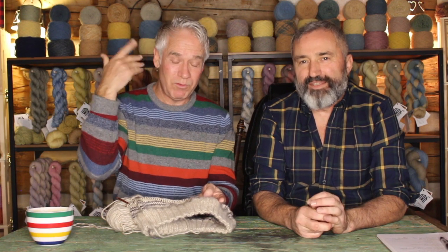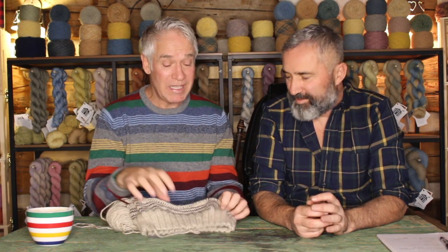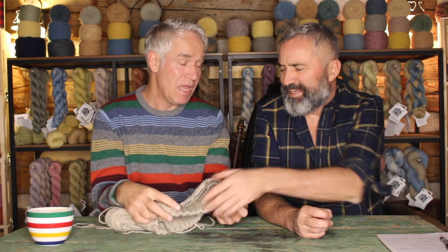So, where were we about your WIP? The way my mind works, the math just computes in my brain. So, I love this wool. It's Icelandic. It's gorgeous.